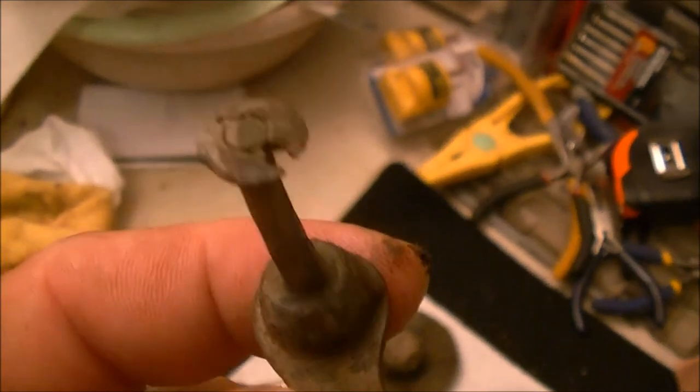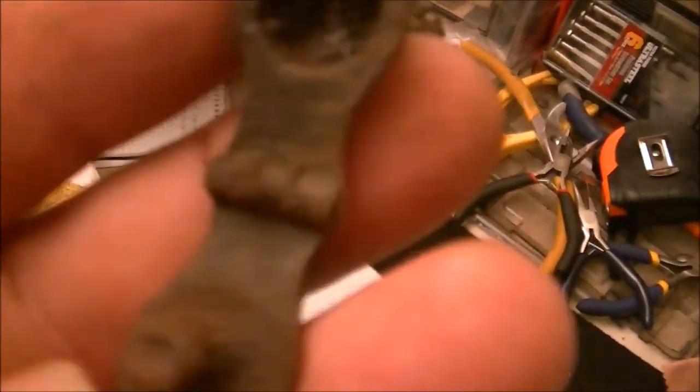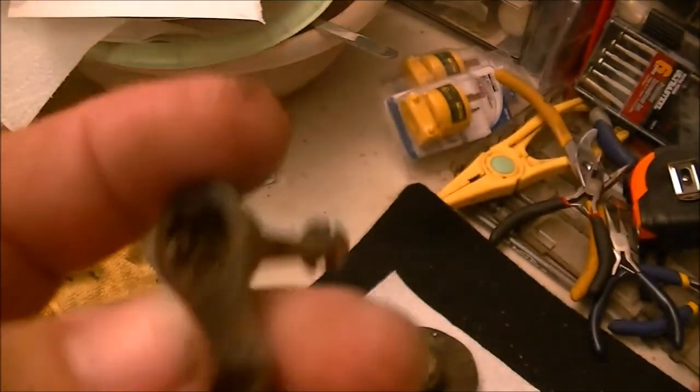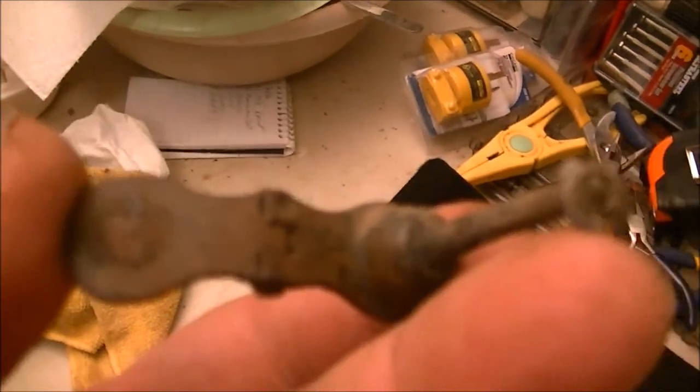At the Civil War place, I found this. Have no idea what it is. It's got a pin on it, an end, a rod going through it. It looks like it's got a hinge on it. Looks like this part may have folded up into this at one time when it was functional.